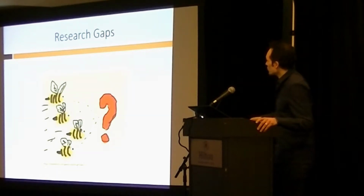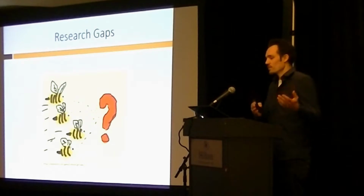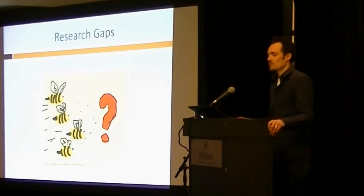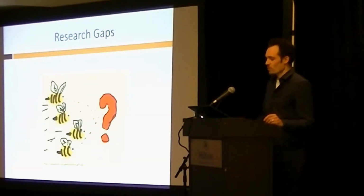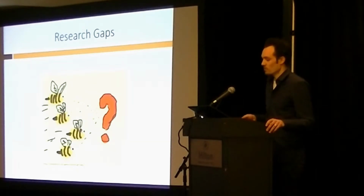So some of the research gaps that we identified: we know that some bees have a higher level of grooming behavior, and some bees don't have quite as high a level. So we wanted to know why this is the case. Why are those bees better able to groom, and why are some bees not as able to detect mites and to remove them from the colony?